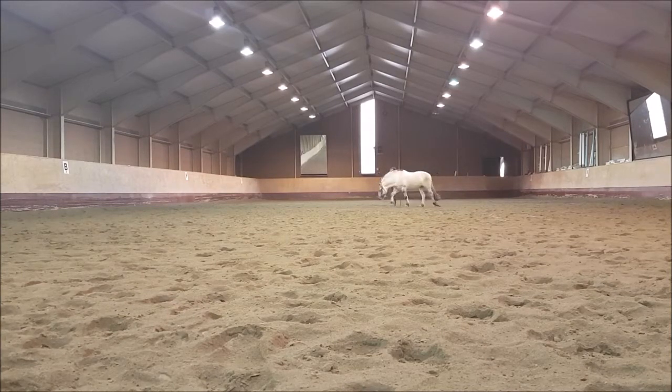So that's a nice stretch right there. So I just go back into the walk, let him walk a bit, and then go back to the trot. So here his transition is a little bit better. He didn't come up that much with his head, which is good. But as I said, sometimes he does, sometimes he doesn't.